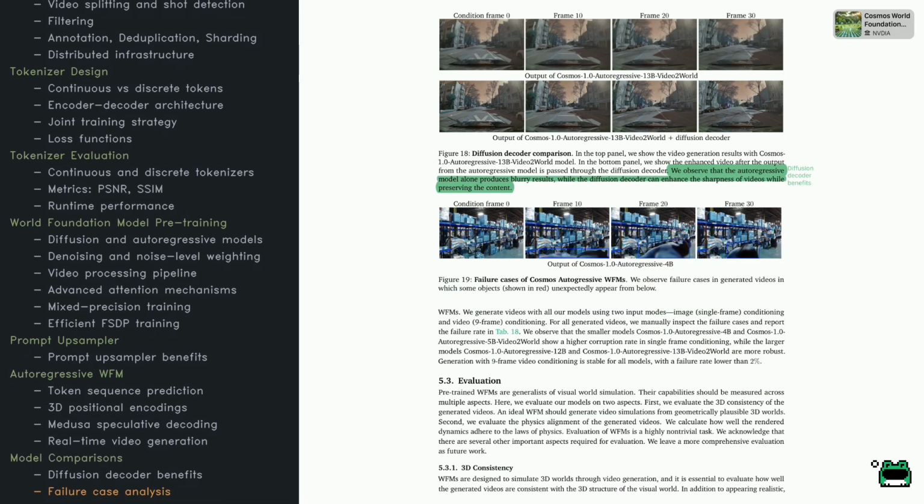Figure 18 shows how the diffusion decoder cleans up blurry outputs while preserving content. Figure 19 highlights examples where models produce unexpected objects, mostly with smaller versions like 4B or 5B under single-frame conditioning. Larger models do better, rarely making such mistakes. The paper emphasizes key evaluation points: 3D consistency and physics adherence. These ensure geometrically plausible, physically accurate simulations, showing how well the model can replicate real-world 3D environments.